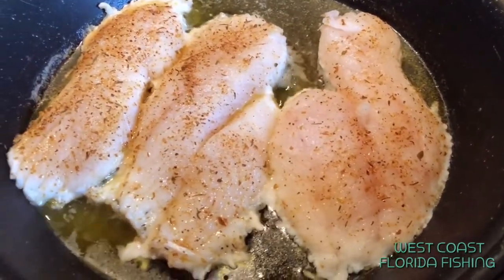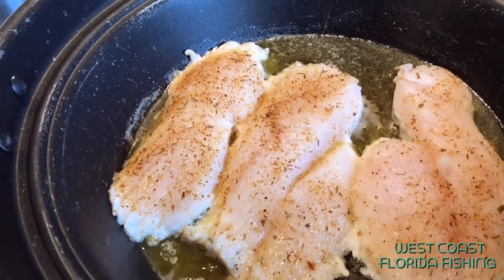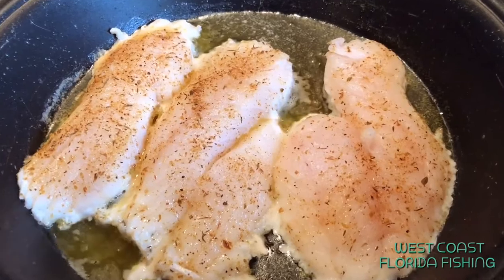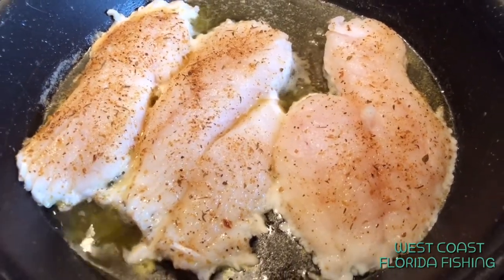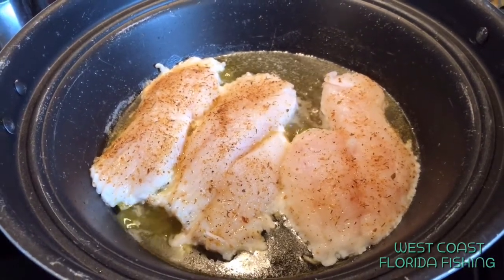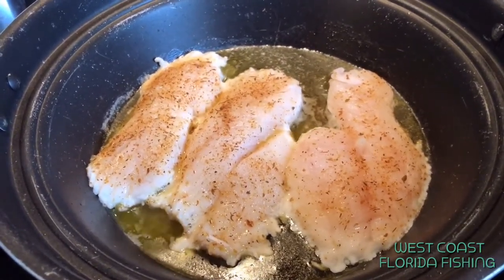You can see it really cooking and bubbling in that butter and oil. It's gonna be perfect. It's gonna come out so good. If you guys can smell it, oh my goodness, it smells so good already. All right, I'll be right back as soon as it's done.